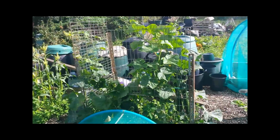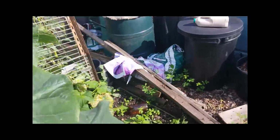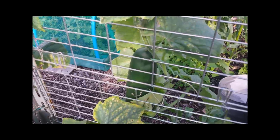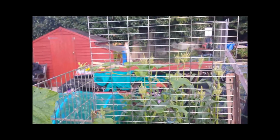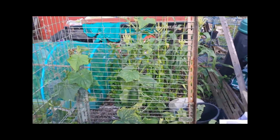Another big cucumber. The cucumbers are doing extremely well. Can't give them away quick enough. And when you look at the length of these things, and these are the burpless, and that fella there is one of the marketmore. And there's still some in there. They're still growing, and they're still coming and on their way, and it's still climbing. So yeah, if the weather stays with us, we'll get a few more of these, hopefully.